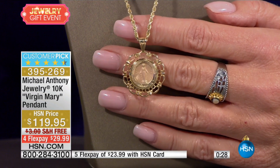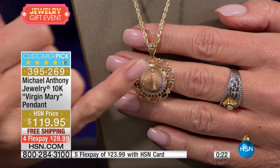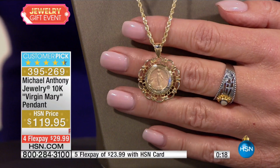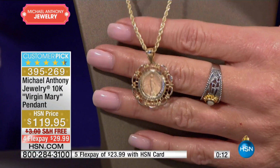Oh, absolutely. And this one, just dimension-wise, is 1¼ inches in length by 1 inch side to side. I mean, that's another free shipping, 4 Flex Pays. Read the reviews on this. If you bought the Today's Special, it works magnificently with a chain to match. And that's 395269, the item number.